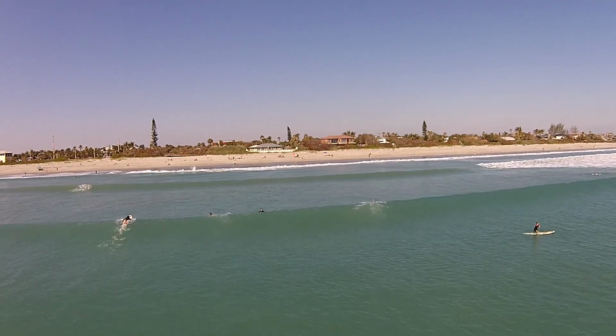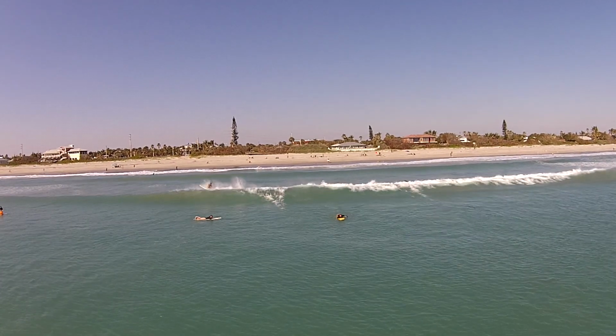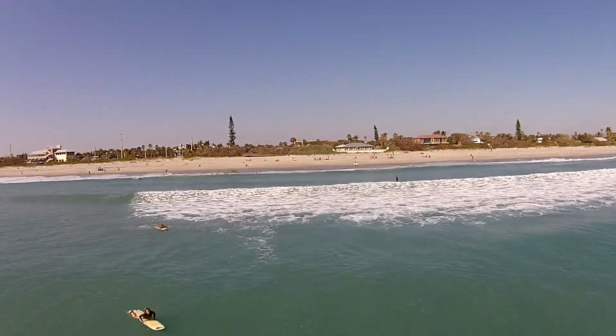Beach nourishment projects are often designed for the typical wave climate seen in Brevard County. So, when a large storm event impacts the beach, large portions of sand are removed from the beach.